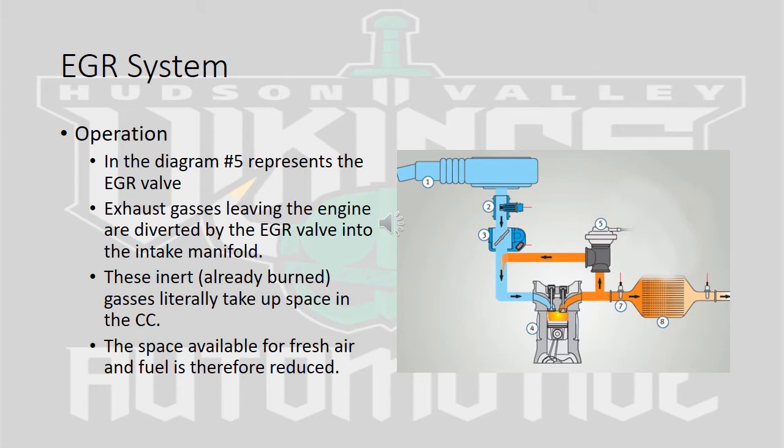Now, these gases have already been burned. The vast majority of these gases are inert gases. They're not going to burn again.